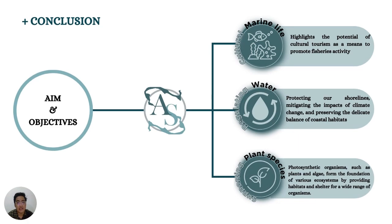Last but not least, the conclusion of the study: the results are closely related to the underlying concept, which highlights the importance of maintaining ecosystem services involving marine life, water, and also plant species.